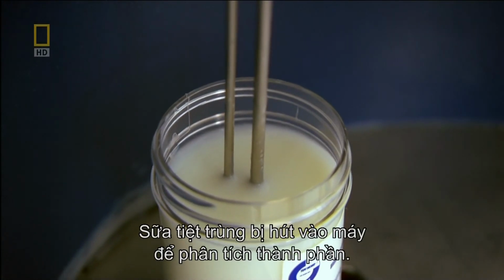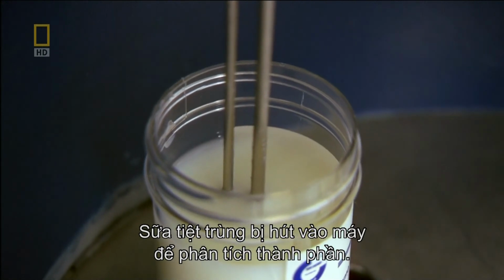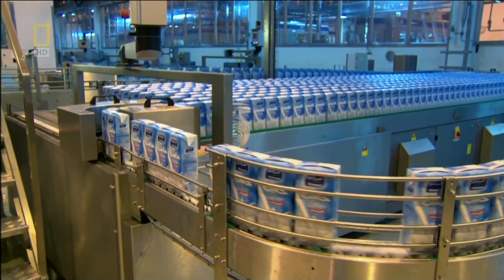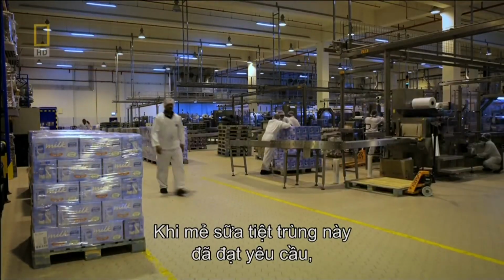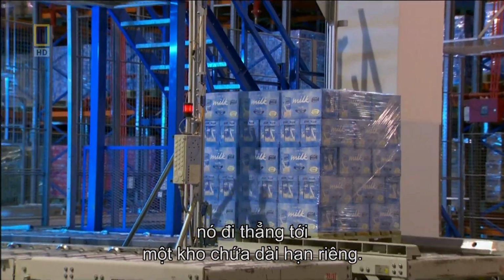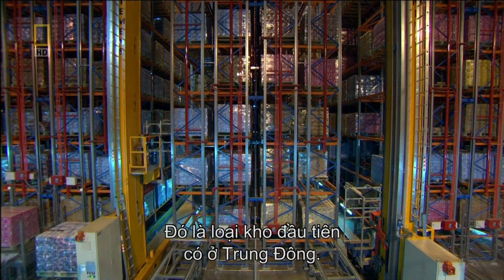The UHT milk gets sucked into the machine, where its makeup can be analysed. This batch passes the test. With this UHT batch cleared to go, it makes its way directly into a separate long-life storage facility. It's the first of its kind in the Middle East.